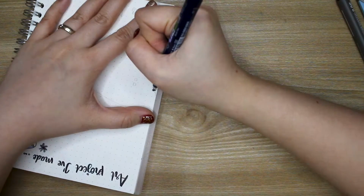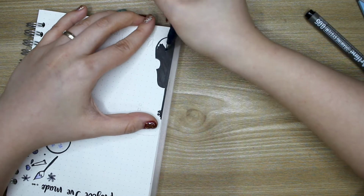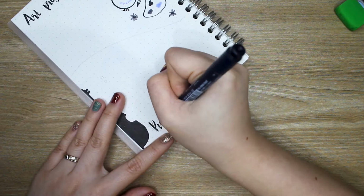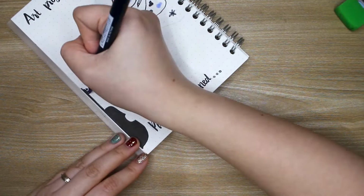And on the bottom, I'm making a page for violin pieces that I learned this year. On the left side, I'm drawing a violin silhouette, all in black just to keep it simple. And in the end, I added a little shadow with purple marker. And my goal this year is to learn 10 new pieces.